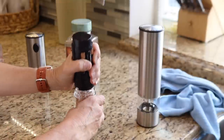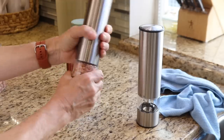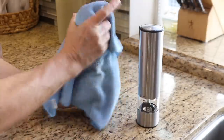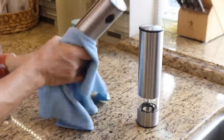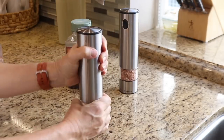And because I've had so many problems, I've been reluctant to share this set, but I've had them for almost a year now, and so far they're still working, and I'm really happy with them. And the one drawback is that they're battery operated, but it's going on a year now, and I still haven't had to change the batteries.